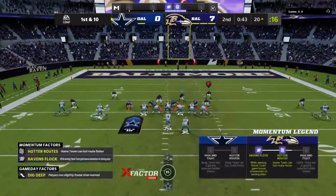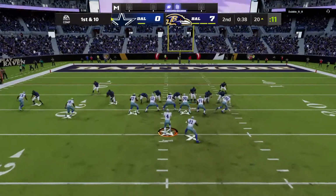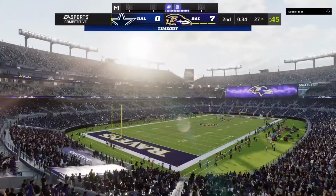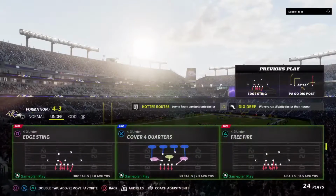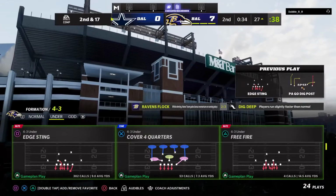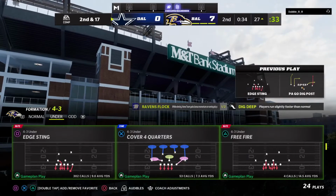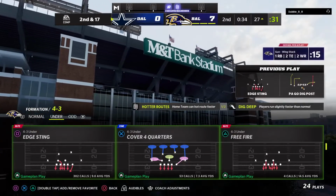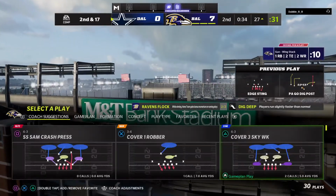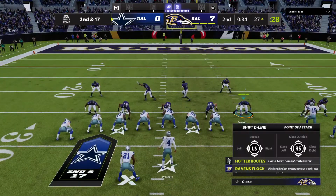Here's another first and 10. From the red zone now, Prescott. And he's going to go down. Back at the 27-yard line, he's sacked. The Cowboys signal for their third and final timeout, as the clock will stop with 34 seconds to go before halftime. Sacks, a growing theme in this first half. This is second and long.